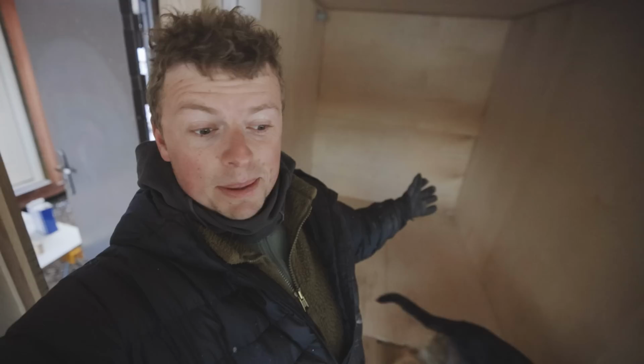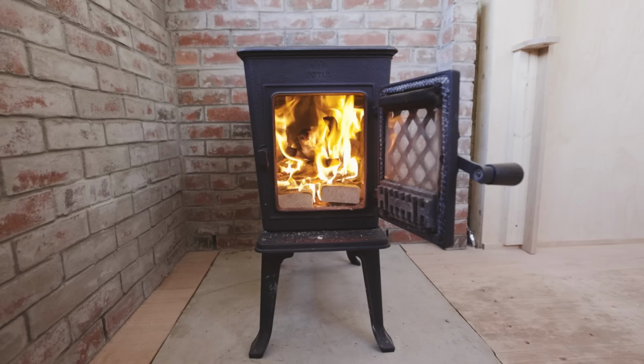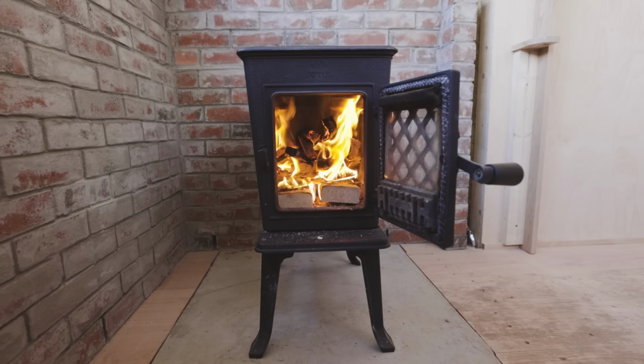This is where the bedroom is at currently. That's the space for the lofted bed. And then over here, we have the wood burning stove and the gate for Max. So should be a really fun, easy project. I'm gonna fire up the wood burning stove because it's actually quite cold today, and then we can get into it.